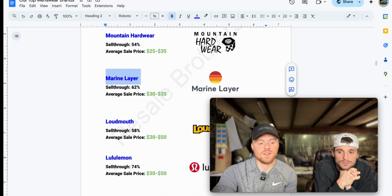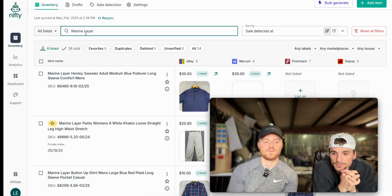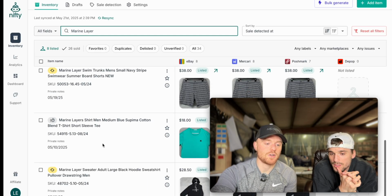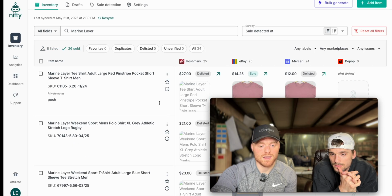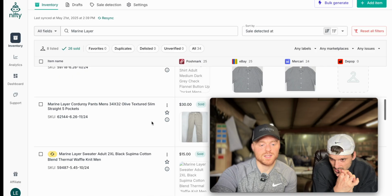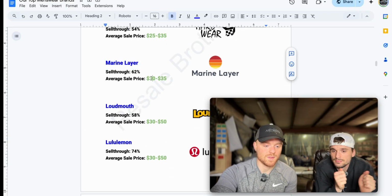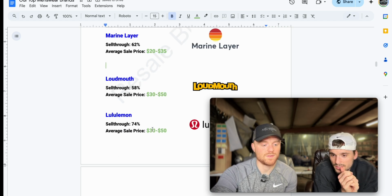Next we have Marine Layer. 8 listed, 26 sold. Pretty good. What are they selling for? Let's say, that only sold for 14. That was probably just a regular t-shirt. 20, 40, 30, 20. So pretty average price range, I'd say, for a Marine Layer. Let's change this to 20, yeah. 20 to 35. Depends on the item.